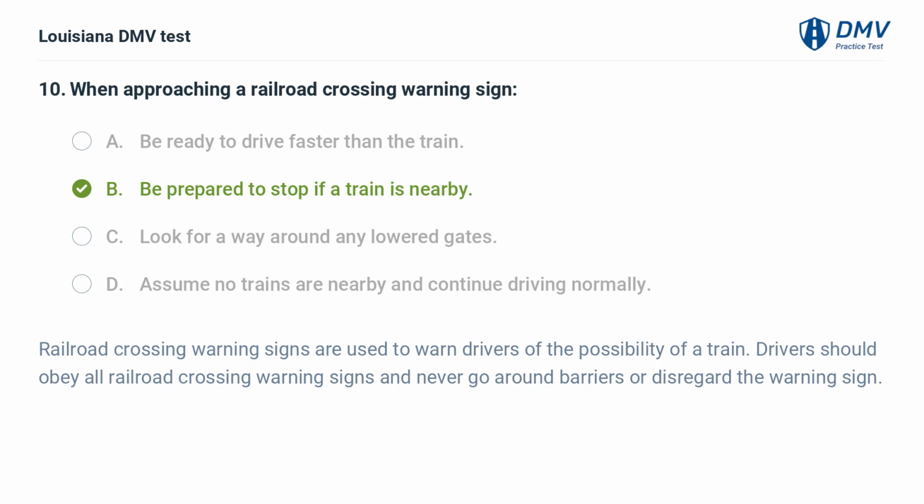B. Be prepared to stop if a train is nearby. Railroad crossing warning signs are used to warn drivers of the possibility of a train. Drivers should obey all railroad crossing warning signs and never go around barriers or disregard the warning sign.